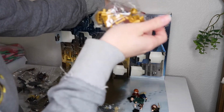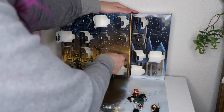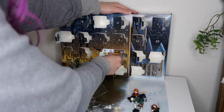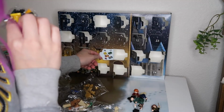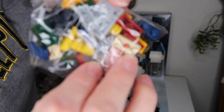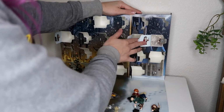21. It's like an Iron Man type guy. What is that? 22 is more house stuff. It looks like another house block type thing with a letter on top. There's like a Hogwarts letter right there. Hey, you can see that in the bag? Unless I'm kind of confused on what they're supposed to be, but you guys probably know.